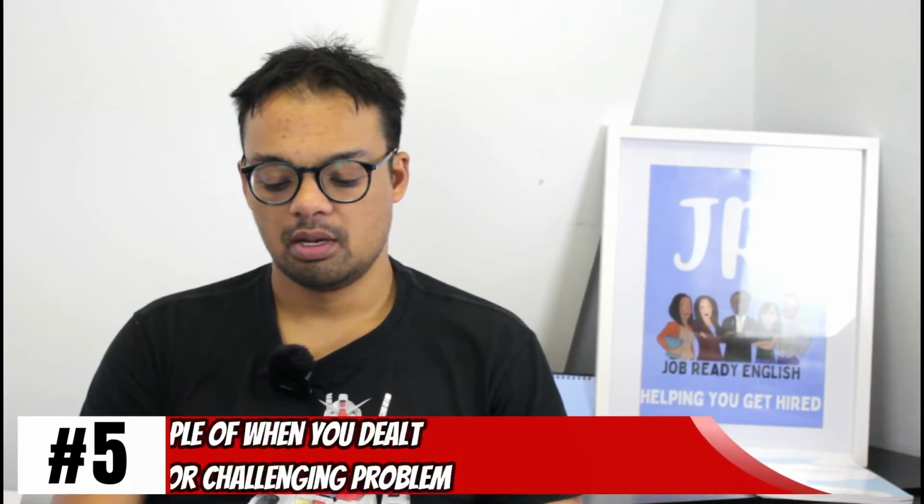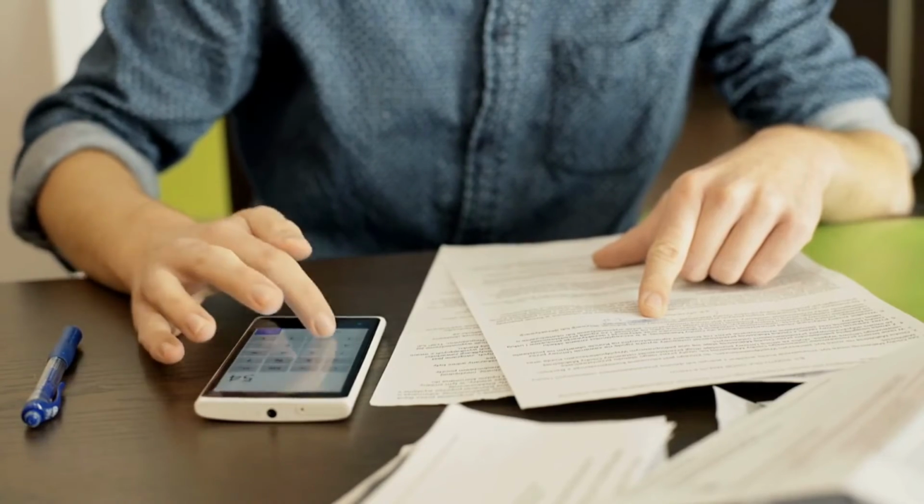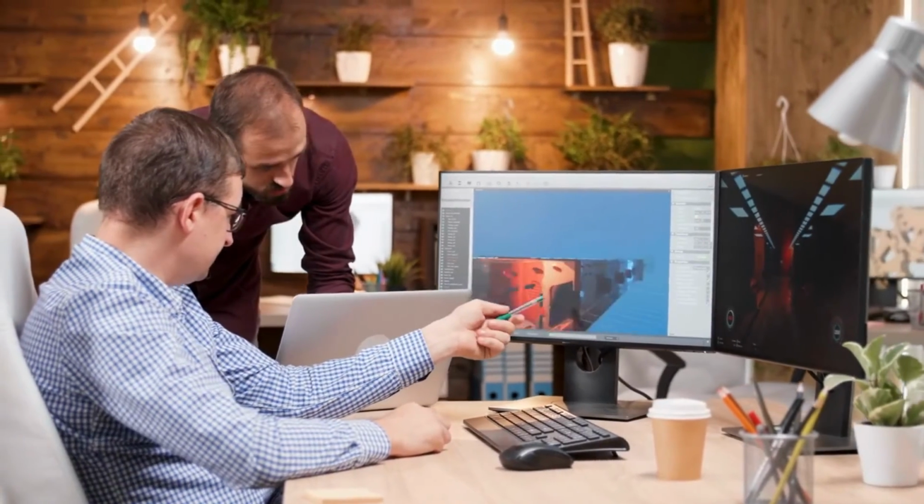Question number 5, provide an example when you dealt with a difficult or challenging problem. Now, something to recognise about this is we really want to use examples which are most relevant to the work that we're going to do. So ultimately, if you're applying for a software engineering job or a technology related role, then you want to take something from that discipline. It could be from work, it could be in your hobbies, it could be something that you did during your course.